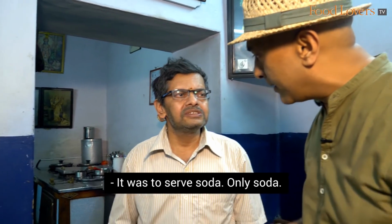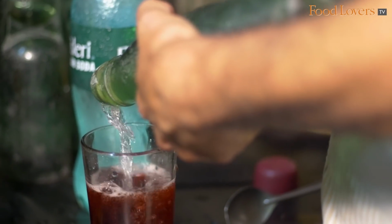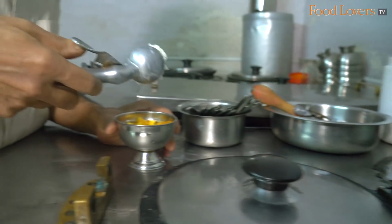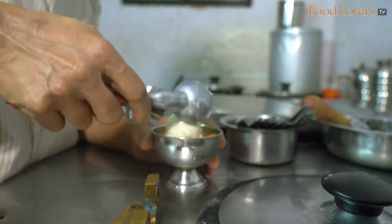Only soda. The store opened in the 1930s and began with the objective of selling soda. And then a few years later they added the refrigerator, and that's when they started making the ice creams, and then they added the other juices, etc. Currently the third generation, Mr. Murli and his brothers run Brahmin Soda Factory.